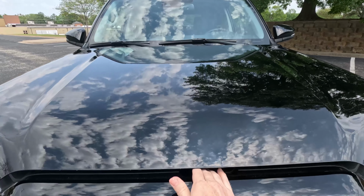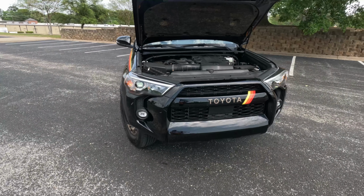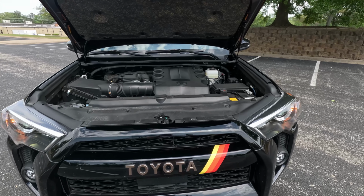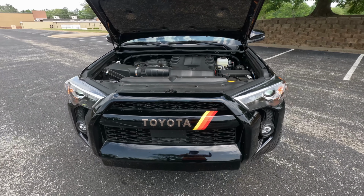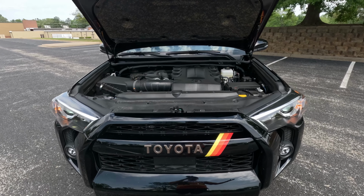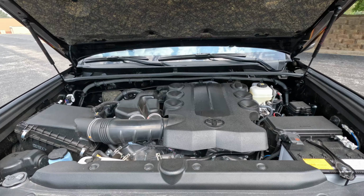All right, window sticker. So this is the 40th anniversary. Like I said, only 4,040 will be made in honor of that. Under the hood, we do have that 4-liter dual overhead cam V6, mated to a 5-speed automatic transmission. We have 270 horsepower, 278 pound-feet of torque. This is where it gets a little unfortunate and is what we're actually seeing in our life here. Rated at 16 MPG city, 19 highway, 17 combined.